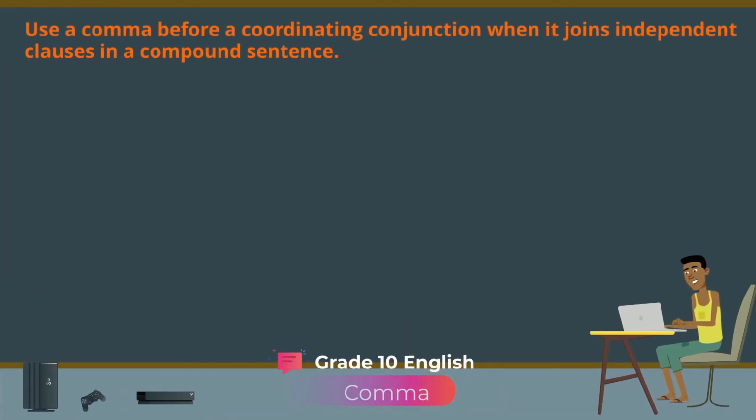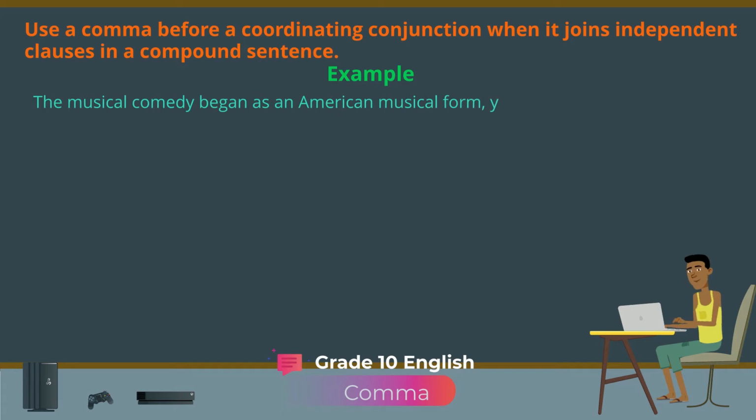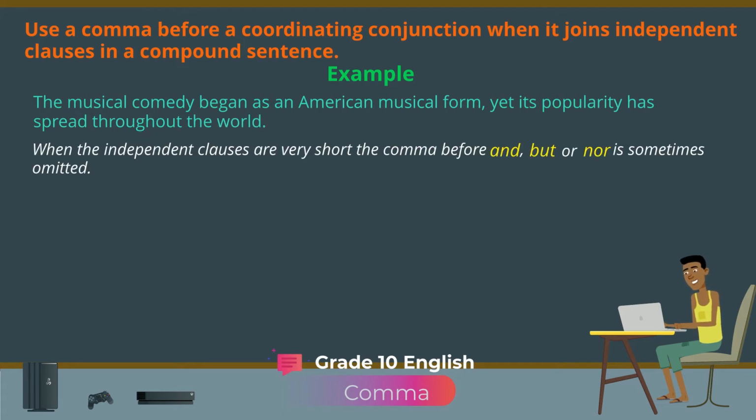Use a comma before a coordinating conjunction when it joins independent clauses in a compound sentence. Example: The musical comedy began as an American musical form, yet its popularity has spread throughout the world. When the independent clauses are very short, the comma before and, but, or nor is sometimes omitted. Example: I am tired, but I can't sleep.